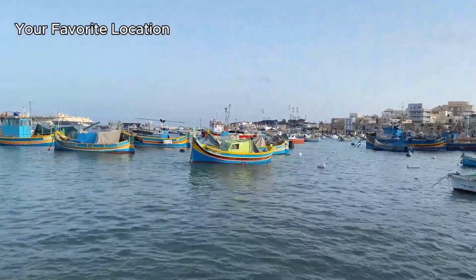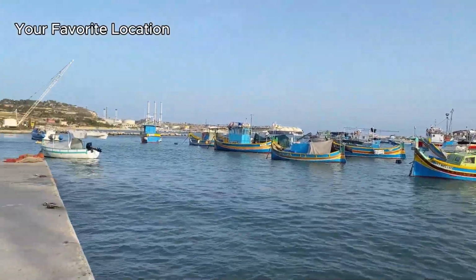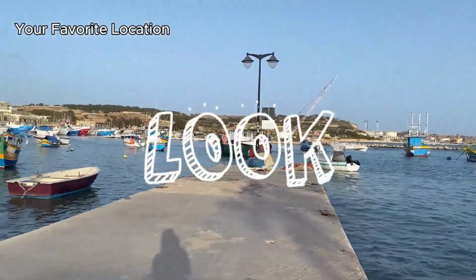You guys, the boats here are one of a kind. They are definitely perfect for pictures. I bet you don't want to miss it.